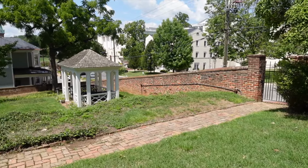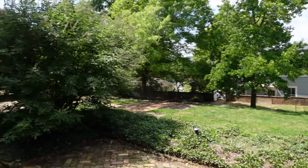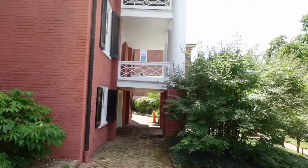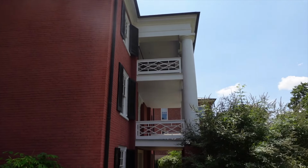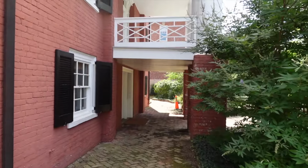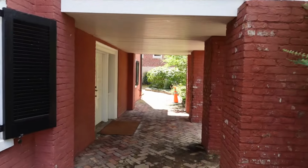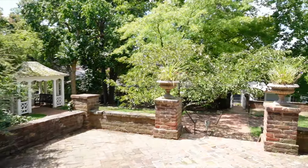Brick wall surrounding the property. It's got a little bit of age to it. Gazebo over here. Oh yeah, so pretty much I wanted to show you this giant double portico back here. Yeah, this thing really stands out. I'm surprised they don't have this on the front. But let me walk into the backyard where I can get a better look.